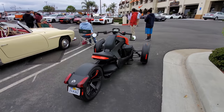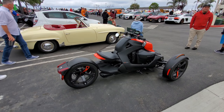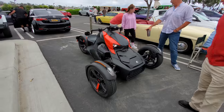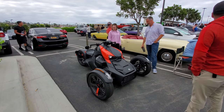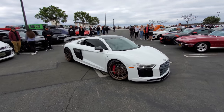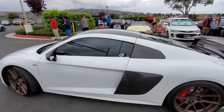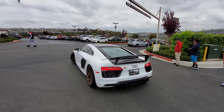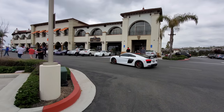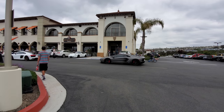Motorcycles are welcome at Cars and Coffee. Normally they park in a motorcycle parking spot, but this is kind of like a hybrid. It's the Can-Am. It's kind of like a motorcycle, but it's a three-wheeler. Looks kind of cool. It's made by Bombardier, a Canadian company. Yeah, they also make the airplanes. Audi R8 with a VF Engineering sticker. Now that could mean he has a supercharger on there or he just has some other stuff. Okay, I don't see a supercharger on there, so he's got some other VF, probably a VF tune. And there goes the Lamborghini. He just showed up and now he's leaving.